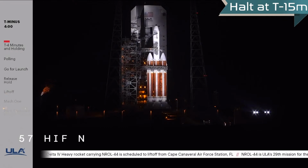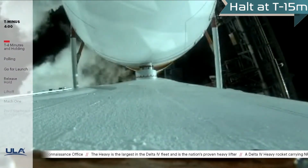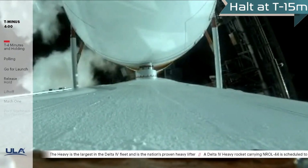This is Delta Launch Control at T-minus 4 minutes and holding. As you just heard, the anomaly chief provided an out brief on that anomaly with concurrence from the launch conductor, launch director, and mission director. So in just a short few moments, we'd expect to be hearing a new T0 from the leadership team. So we'll stand by.